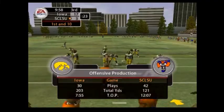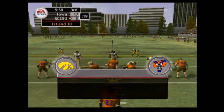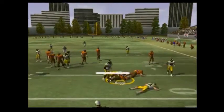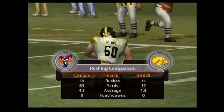They'll set up shop at the 17. The home team line up with two tight ends. Little handoff. They'll drop him for a loss. Defensive lineman was in the backfield on that one.